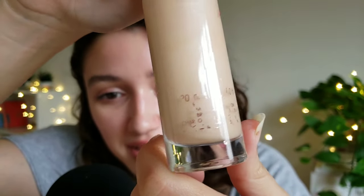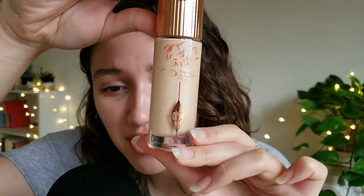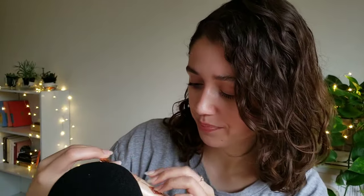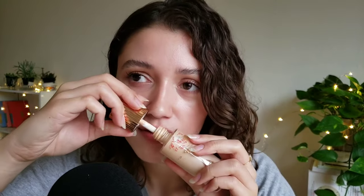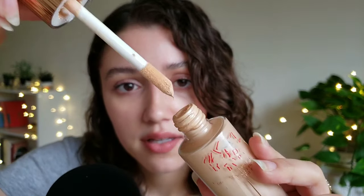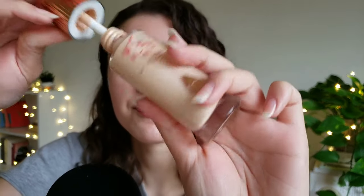Oh gosh, I can't imagine what my poor makeup has gone through in that moving van. And this was Charlotte Tilbury, Hollywood Flawless Filter for a Youth Glow, something like that. I think it's okay. It made it out alive. But wow, it got a little shaken up.